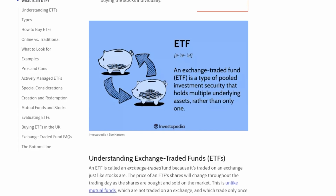Now, according to Investopedia, an ETF, or exchange-traded fund, is a type of pooled investment security that holds multiple underlying assets rather than only one. An ETF is most of the time a basket of different stocks. And instead of just investing into a single company, you can invest into a large pool of companies.